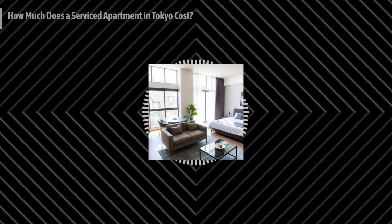So you're telling me I could step off a plane from London and walk right into a Tokyo apartment without having to worry about setting up internet or buying a rice cooker? Exactly. That's the idea. Wow, that sounds pretty tempting, especially for someone new to the city. Like, talk about reducing that arrival stress. Right. And that convenience is reflected in the cost, of course. You're paying for a hassle-free experience.